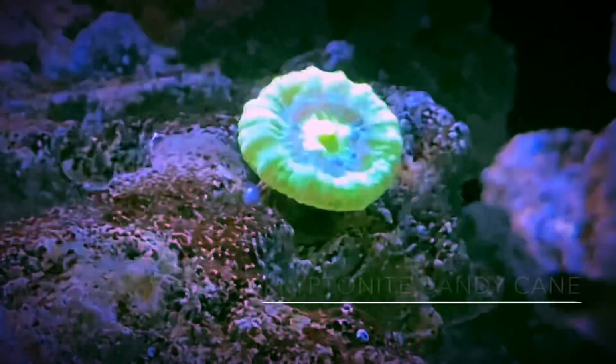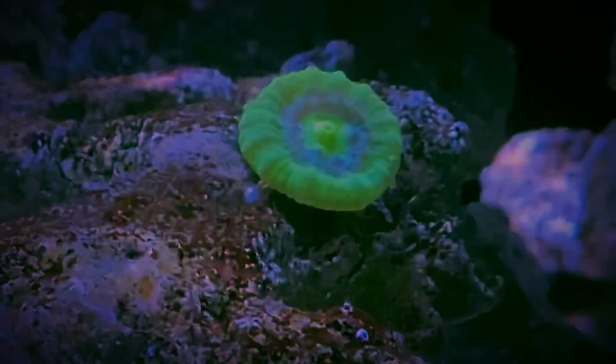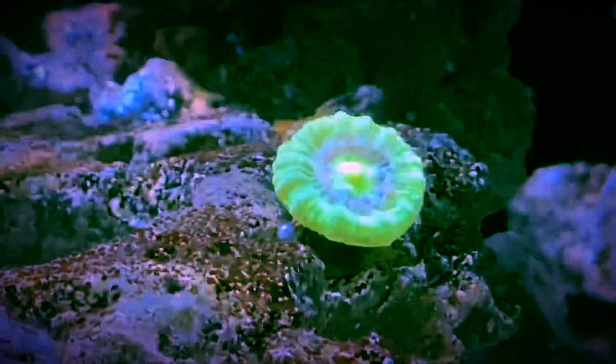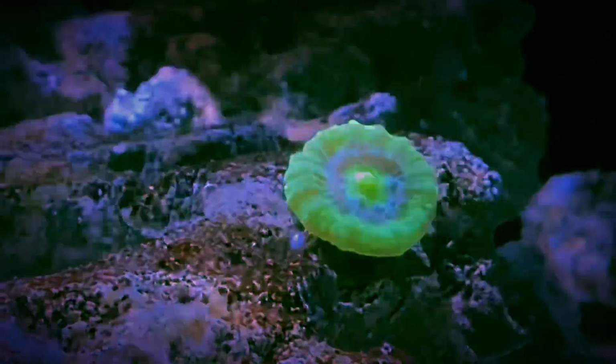So I rescued this pitiful little candy cane from the dark corner of somebody's tank. It was just a small algae-covered stalk with a tiny speck of flesh, but it's really bounced back and hopefully it'll make it. Candy canes are usually pretty tough, so we'll see how it does.